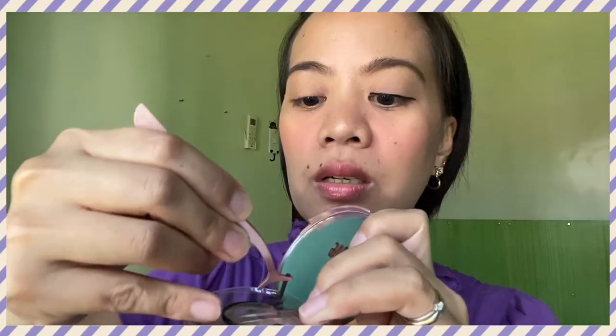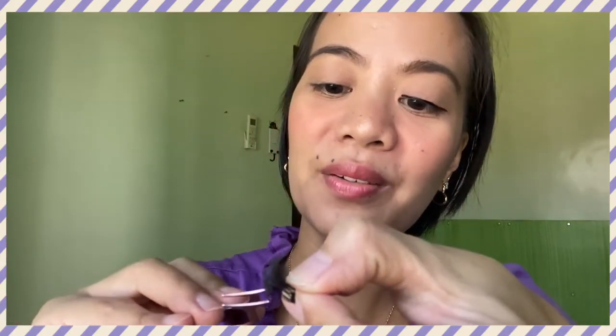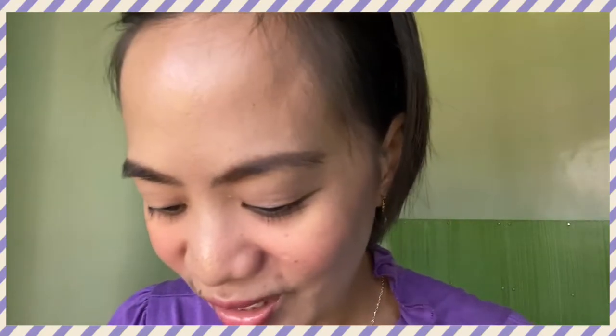I'm getting the eyelash. Wait, maybe my eyeliner is already dry and it's magnetic. Okay. It's on the eyelash, it clips here. Okay. Oh my god, this is the first time I'm doing it, so I hope I'm going to be doing it right. Correct me if I'm wrong.